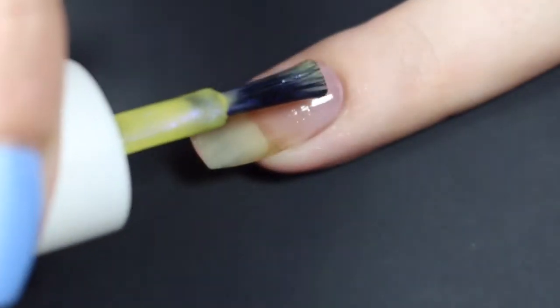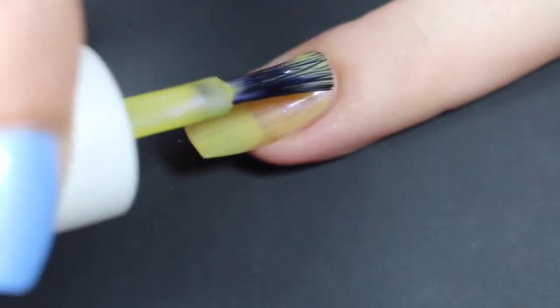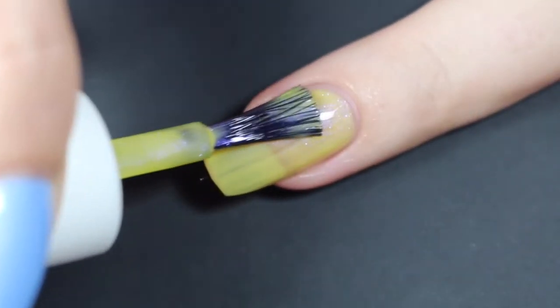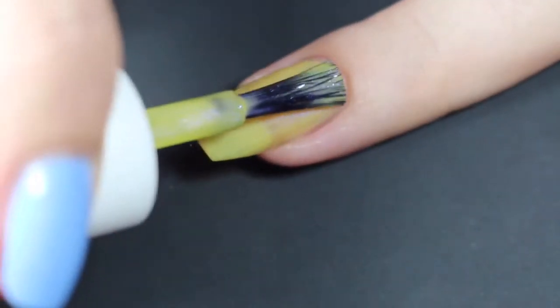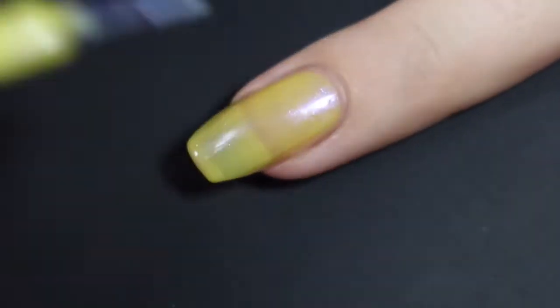nail. So here's a look at that first coat. This one again goes on nice and smooth, pretty sheer though here, and I did have a little bit of brush stroking, so you just may want to be mindful of that. I'm going to go ahead and cap the tip here with the first coat, let it dry, and show you how it builds up with a second.